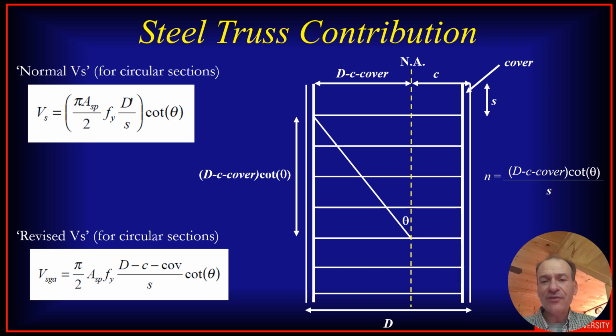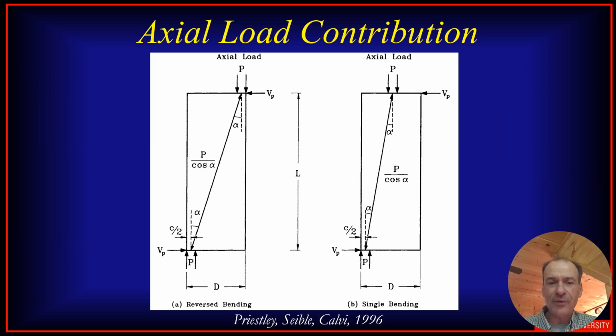We made the change that recognizing that in the compression zone, the crack should be closed, not mobilizing the transverse steel. And that has a profound impact because it reduces the shear capacity of the VS model by around 30%. So this was a rather big change. The axial load contribution remains the same. That never changed throughout the entire history of the model.